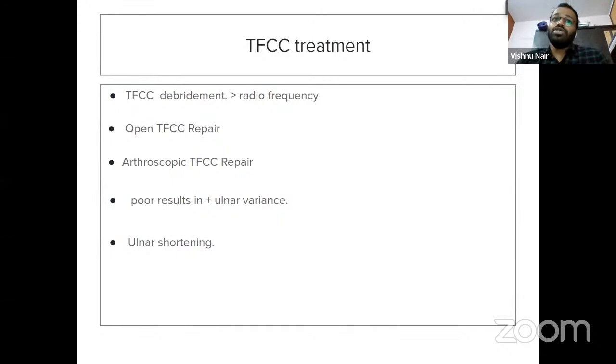We have many options. We can go for a debridement in some types. We can do a repair. A foveal tear can warrant a repair. We can do an arthroscopic TFCC repair, which is now the gold standard, shown to give the best outcomes.